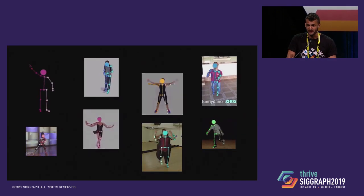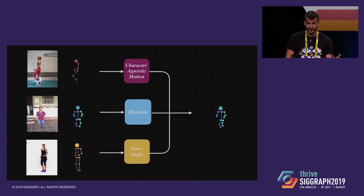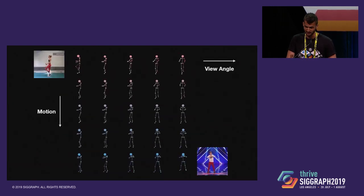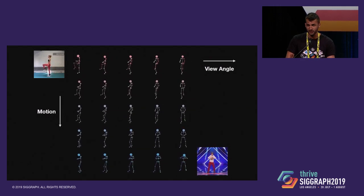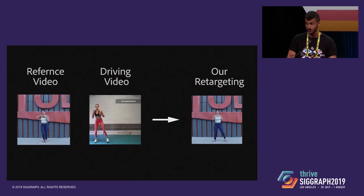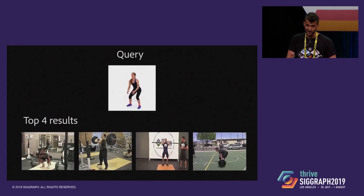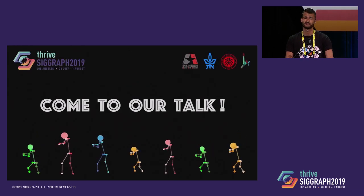We can take your 2D pose sequence, extract your motion, retarget it into other skeletons, and rotate it into new view angles while bypassing 3D reconstruction. Using our framework, we can independently interpolate between motion, view angles, and skeletons. We can clone the performance of one actor into another, and we can build a cool motion search engine. If you want to hear more, you should come to our talk.